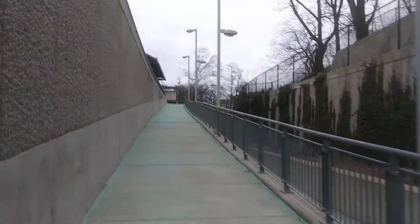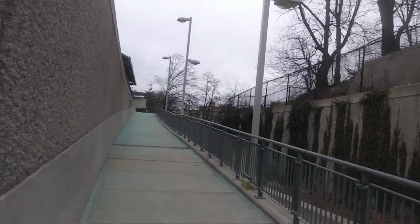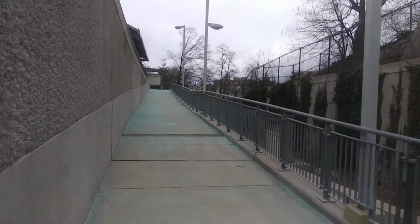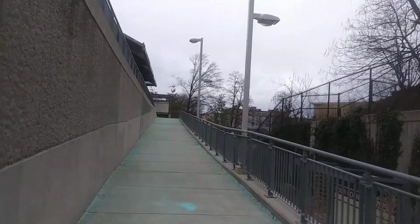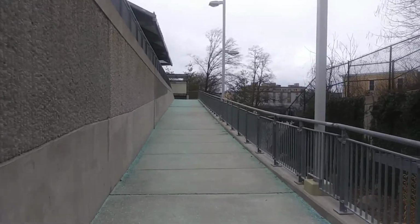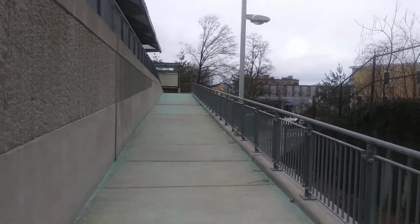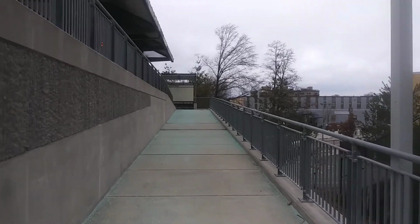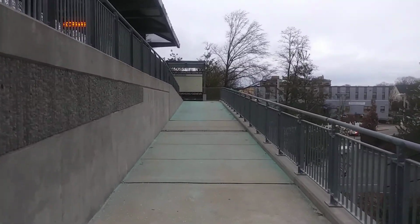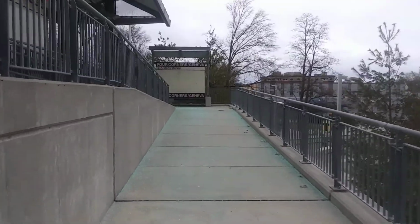Okay, I got it. We're down in the parking lot now, looking around. Now this is the inbound side, so it's just the opposite side of the tracks. Not a bad view from up here either. You can see quite a bit.